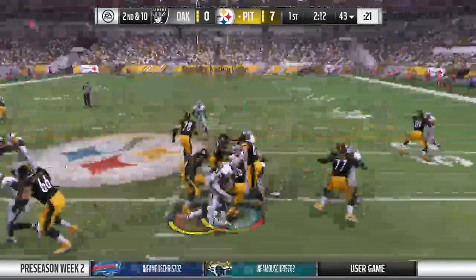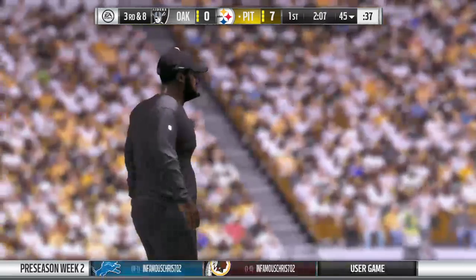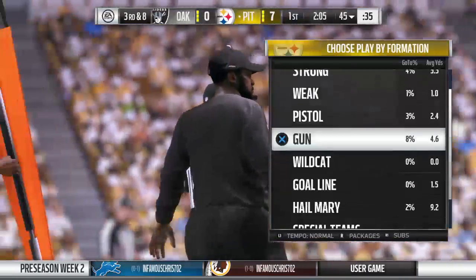On second down, it's Bell, and he'll take this one up close to about the 45. They only got a couple on that one, so not a ton of help. They'll have a 3rd and 8 forthcoming.